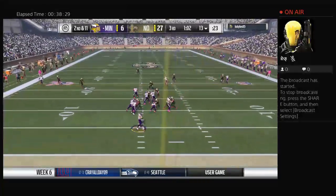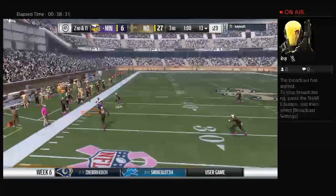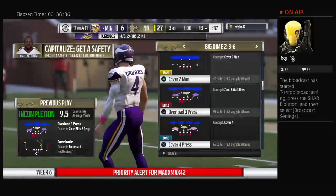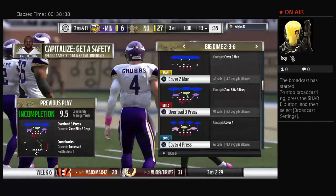319. They're going to look to throw. And his throw here's incomplete. He was looking for the connection with Devin Funchess. 3rd down here.